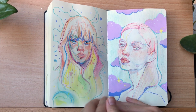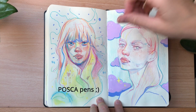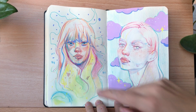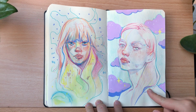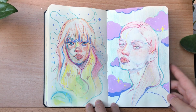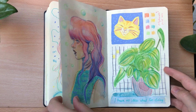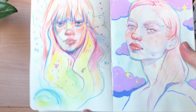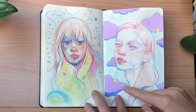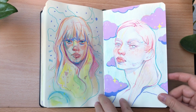Here's something I made with pastels, Copic markers, and I don't know, pencil crayons. It's a total mess and mix, but I like it anyway. And here's colored pencils plus gouache, and it would be much cleaner, but here I used ink that bled through and made all the stains in here. But anyway, I really love these clouds and stars and everything. The whole spread is very pleasant.